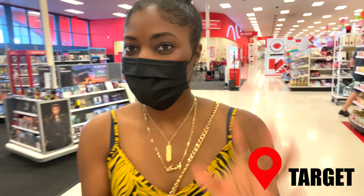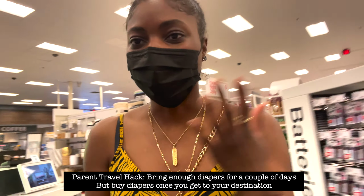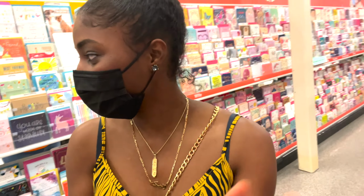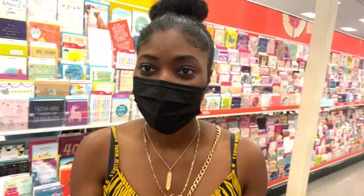So we're in Target. I had to make a Target run on vacation, and let me tell you why. When I travel, I don't pack diapers with me. I only buy the diapers once I get to my destination, because number one, diapers take up too much space in your suitcase, and number two, if you're traveling to a place where children live, which is everywhere in the world, they sell children stuff like diapers. So, yep, there you go. Buy diapers when you get to your destination.